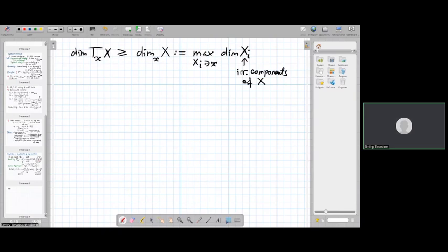And by the way, the dimension of an irreducible variety, so the dimension of this component X_i, can be defined in different ways, but let me just write that you can define it as the transcendence degree of the field of rational functions over the base field. So you look at how many algebraically independent rational functions you have on your irreducible variety. And this number is the dimension.